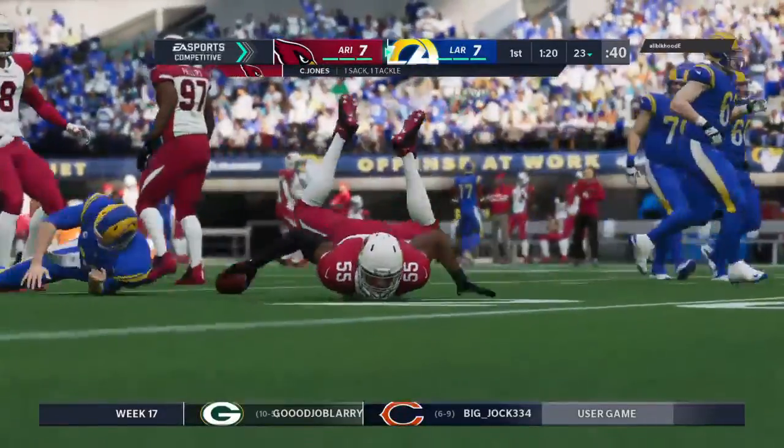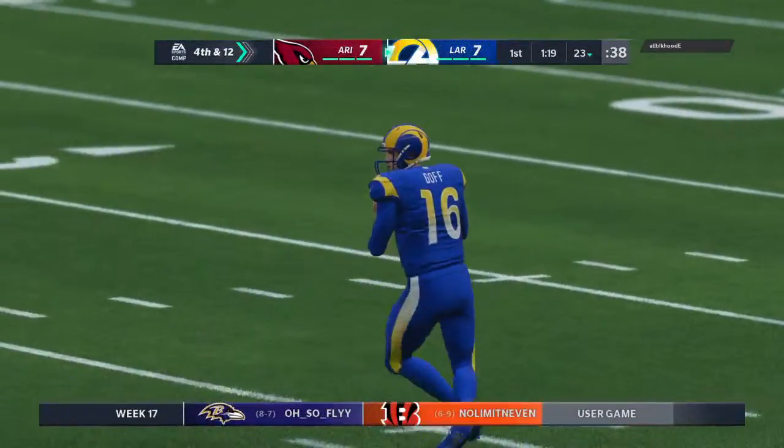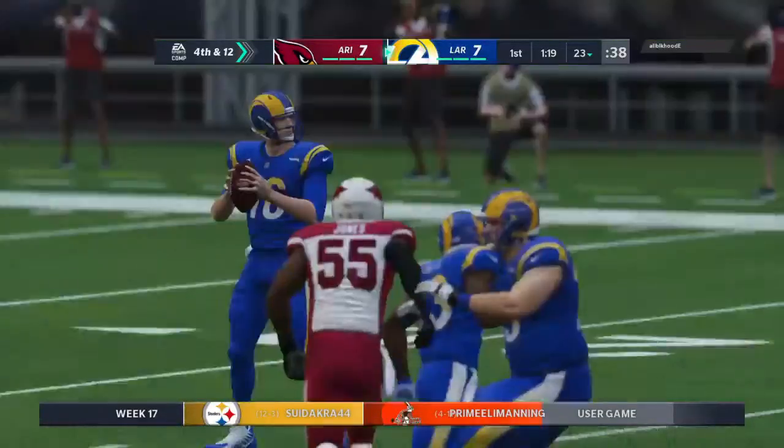Pressure comes and the Cardinals bring him down. Was it a breakdown in protection? Did the running back not pick him up? What does it really matter? Sometimes it's just a great play made by the defense. Big-time sack.